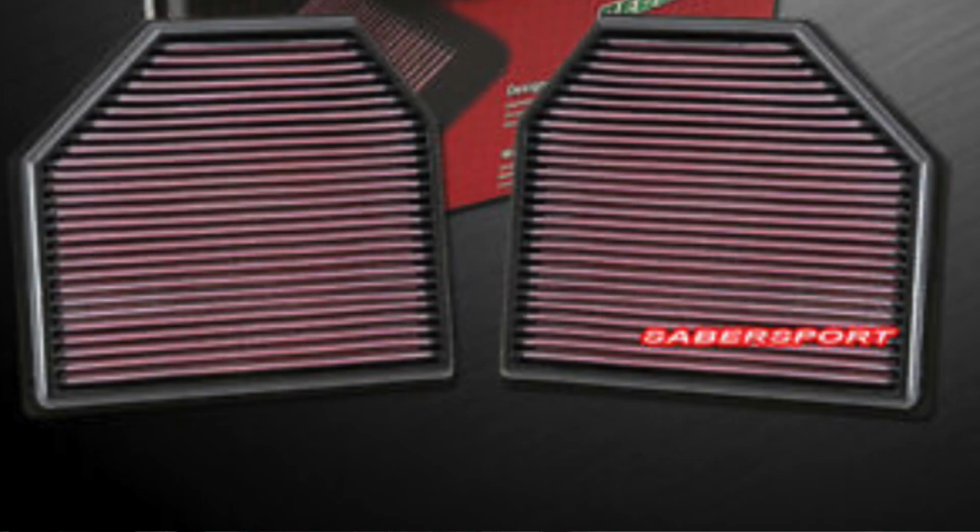Which then leads me to my last small modification on the car, the K&N air filters, which replaced the stock air filters, and I also replaced the charcoal filters with nothing, because it's perfectly fine to run your car without the charcoal filters. That cost $90 on eurotuning.com as well.